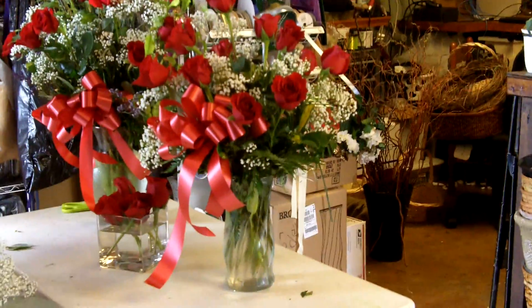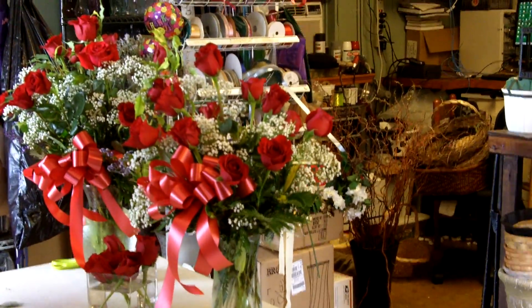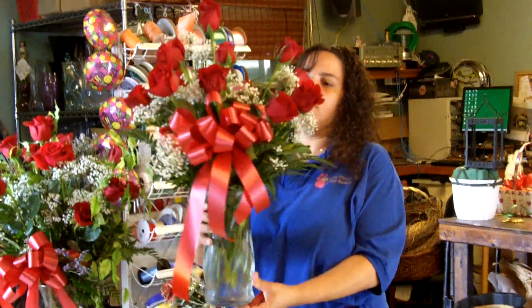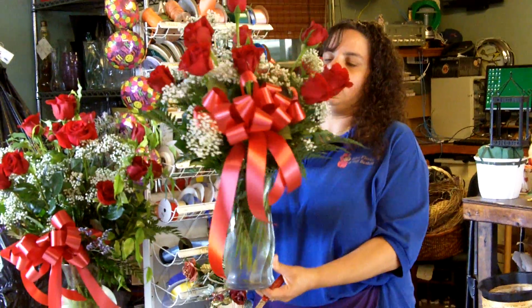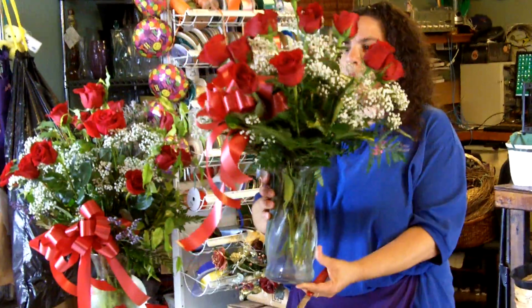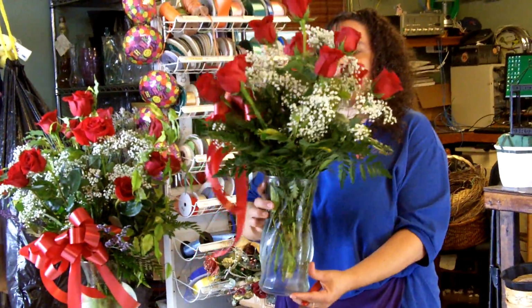This is a standard dozen rose. Gina, can you go over there and just hold up the standard dozen? This is a standard dozen. This is a dozen roses in a clear glass vase. It has a dozen long stem roses with a pretty red bow, one type of greenery, and baby's breath.